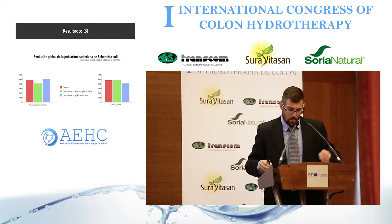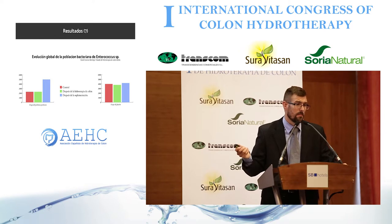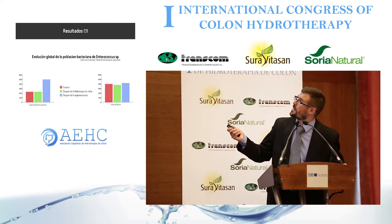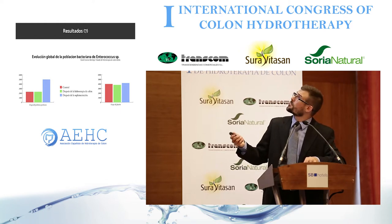Almost negligible. Now, enterococcus, we see here that in the probiotic group there is quite a large increase, whereas in the placebo group it is maintained almost the same. The difference is quite noticeable. We see how with the probiotics we see a positive increase.